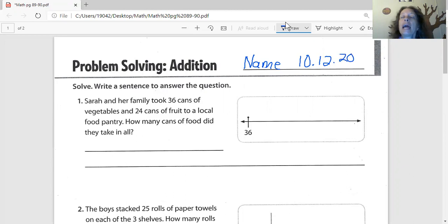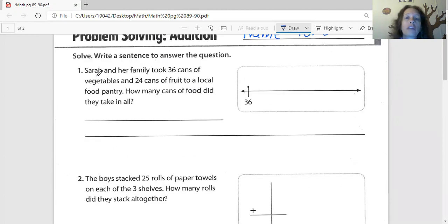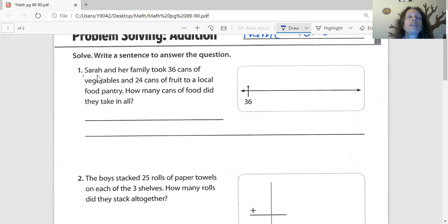Okay. Name and date. And remember, we talked about problem solving. What's the first thing we need to do when we're looking at a math word problem? Kylie? Not yet. The first thing we need to do is we need to read the entire problem. Okay? So I need somebody to read the entire problem for me. I'm going to give that to KJ. 36 cans of fish and 24 cans of food to a local restaurant. How many cans of food did they take in all?